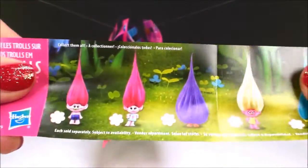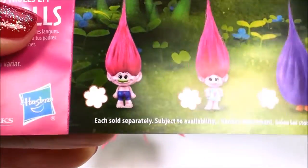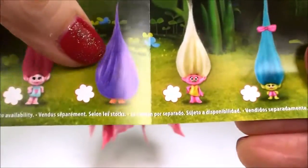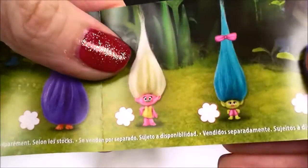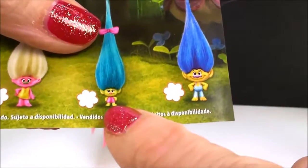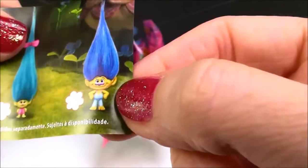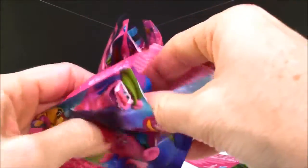I gotta see if they have glitter on them or not. And I have no idea who that is. Maybe, I don't know. I have no idea. That looks like another Poppy. Another Fuzzbert looking one. That looks like Moxie Dewdrop again. And here's Smidge. That's a new one. And this looks like it could be another version of Creek, but it's just not the right color. So, all right, let's see who we have in our first bag.